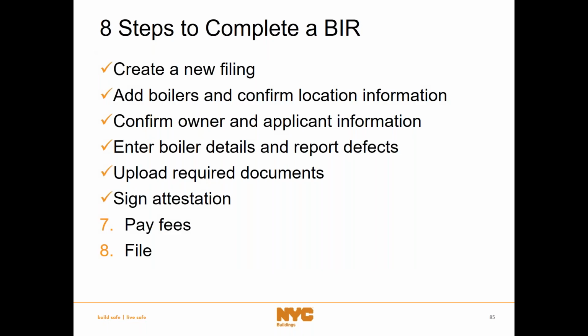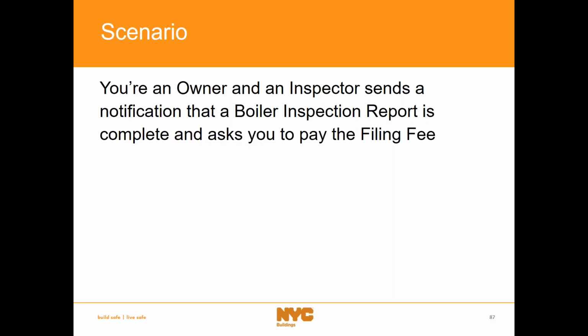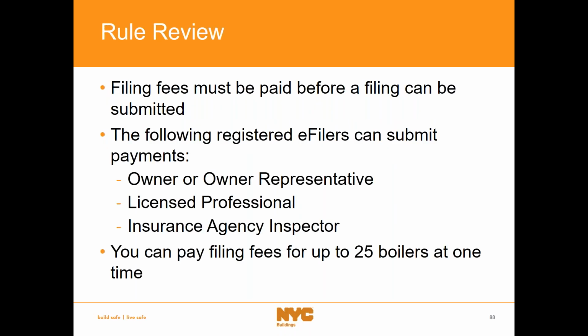So we've made it through the first 6 steps of completing our boiler inspection report. Now it's time to pay the filing fees. Our scenario is that we're an owner and an inspector sends a notification that a boiler inspection report is complete and asks you to pay the filing fee. Before submitting a filing, the fees must be paid, and anyone associated with the filing can make payments. You can also pay for up to 25 boilers at one time, and we'll show you how to do that in just a bit.